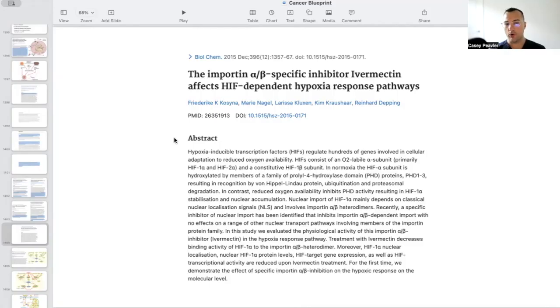Nuclear import of HIF1 alpha mainly depends on classical nuclear localization signals and involves importin alpha/beta heterodimers. Recently, a specific inhibitor of nuclear import has been identified that inhibits importin alpha 1 dependent import with no effects on a range of other nuclear transport pathways involving members of the importin protein family. In this study, we evaluated the physiological activity of the importin alpha/beta inhibitor ivermectin in the hypoxia response pathway.